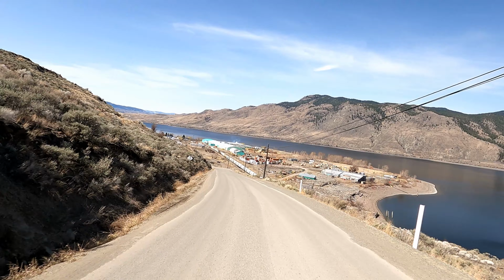The direction we're traveling is west right now, and this is pretty much what you're going to see. A lot of this, as I mentioned in the other videos, is rangeland here, so you might see cattle and stuff in here.